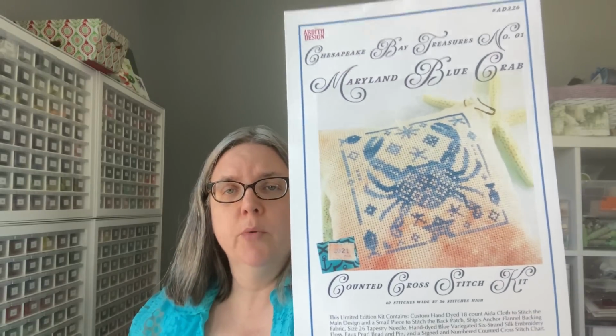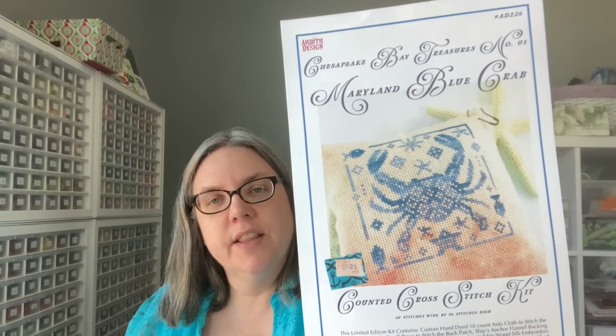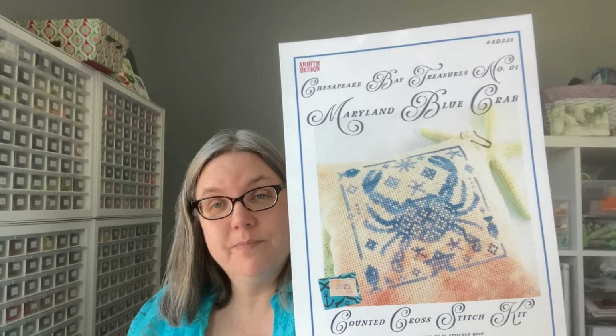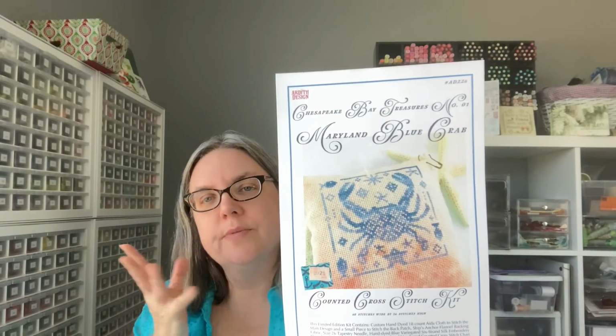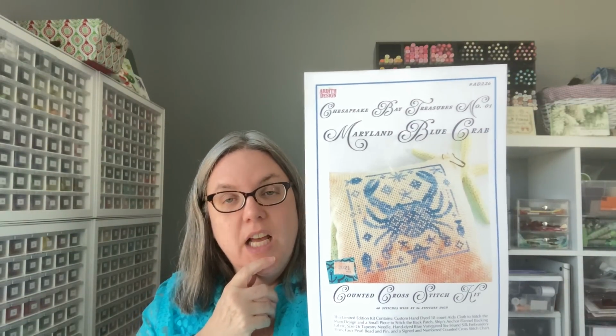And when she came out with this, I bought the whole kit. The kit came with 18 count fabric that she had hand dyed, so I was like, well, that right there is a sign. She had dyed the thread. It's actually a silk, which is the one and only project I have that I'm using silk, and it's super cute. It came with the backing for a pillow and all that, which, you know, I don't do pillows, but I think it's beautiful.